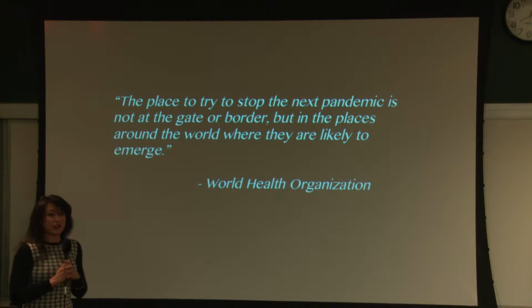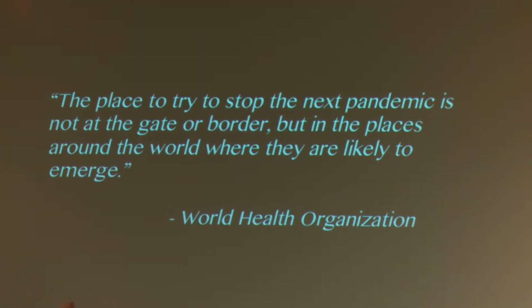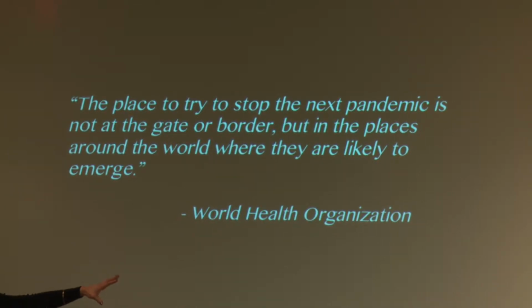The biggest innovation that's happened in temperature measurement in the context of pandemics has been at the border. Those machines that I mentioned that are $13,000, that is not the place where the World Health Organization and the Red Cross needs to innovate. It needs to be where pandemics might occur.